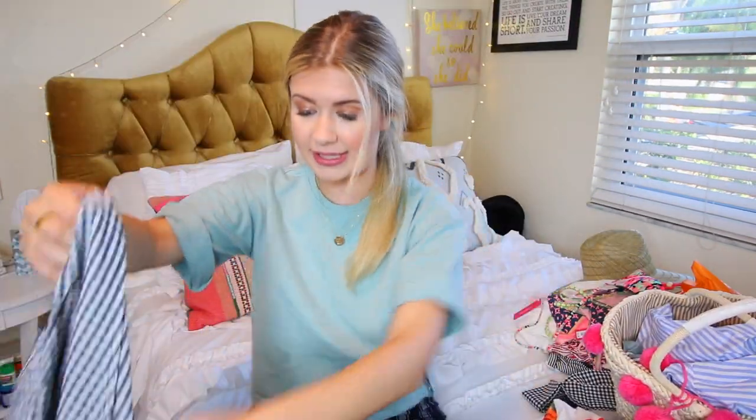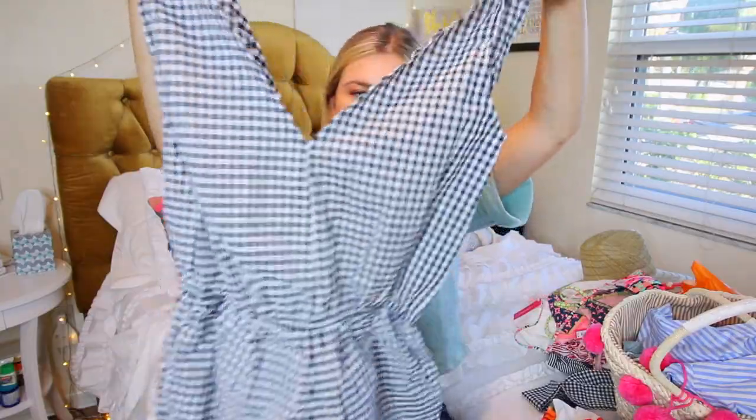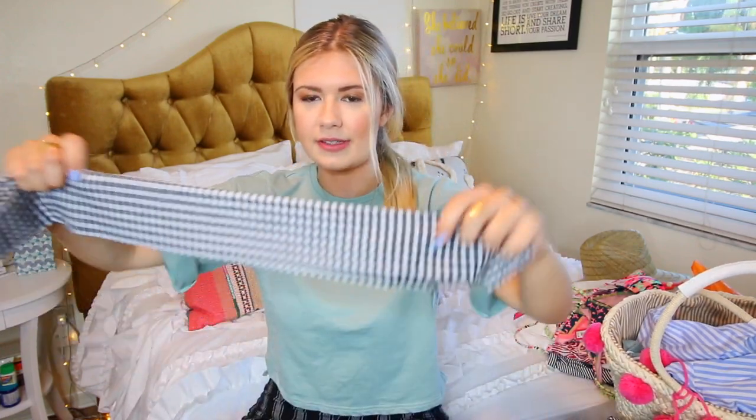Love, love this. This is a gingham romper. It's super simple, but it's gonna be great. It's got ruffles on the bottom. It's just like your typical romper, like play suit, but it's just gingham, and we all know gingham is in right now. And it also comes with like this belt.